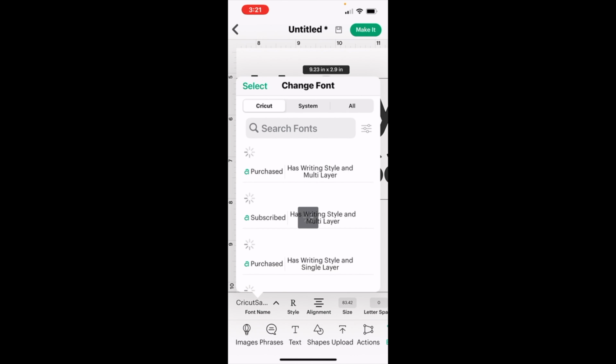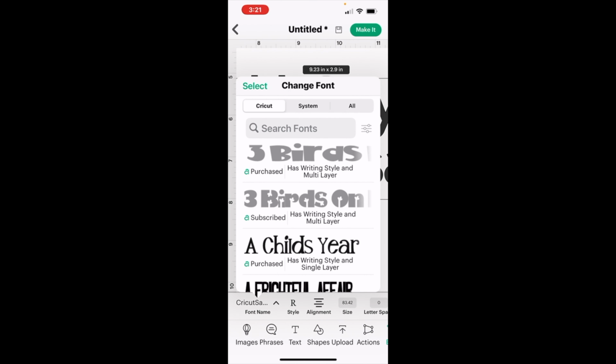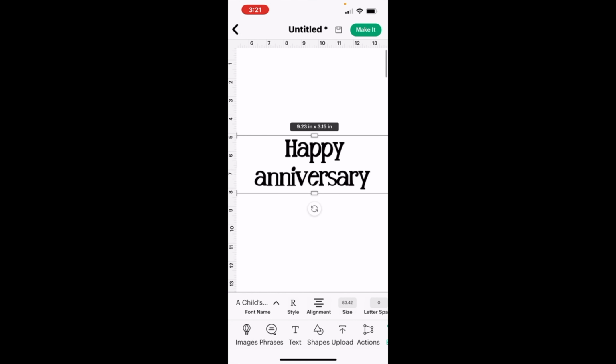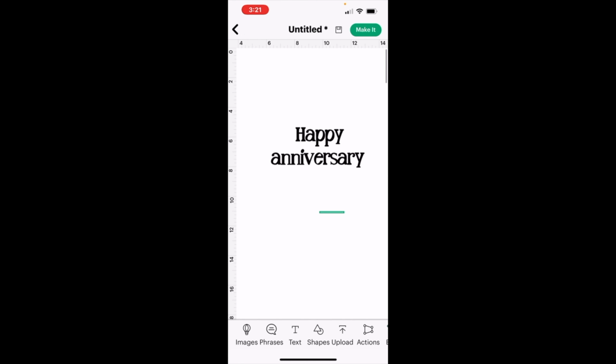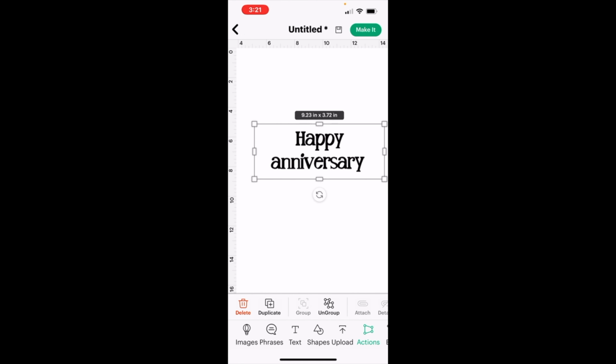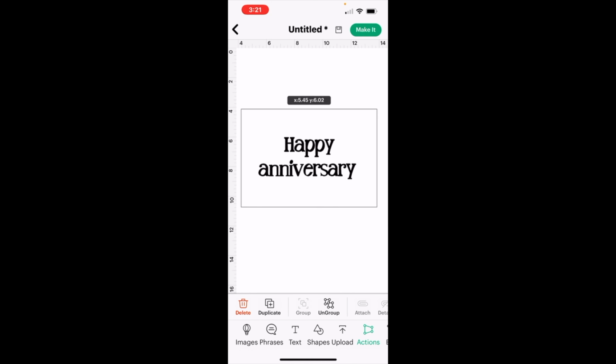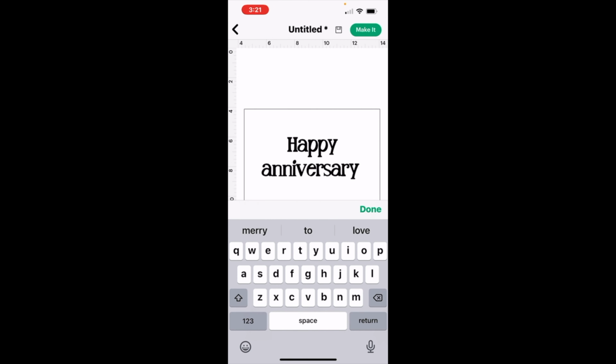But now we don't have to select the text first. We can actually type in our text and then select our font. How cool is that? And you can see those handles working there. Double tap to edit, and you're going to get your cursor in there, super easy, and then you can go in and begin to edit your text. Super simple.